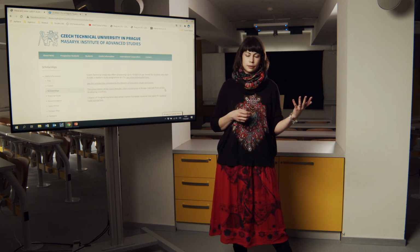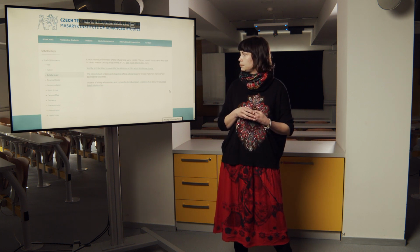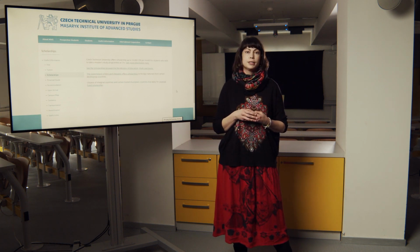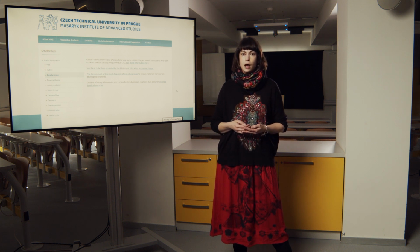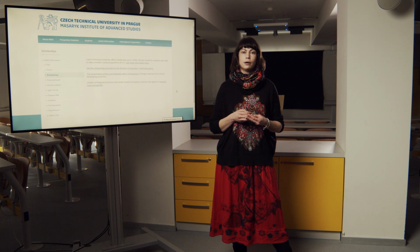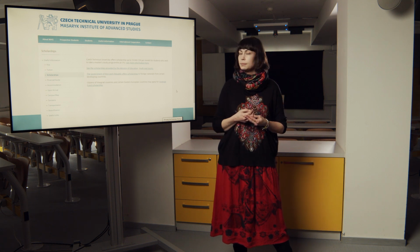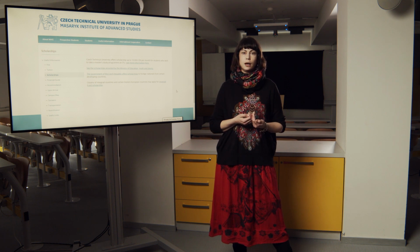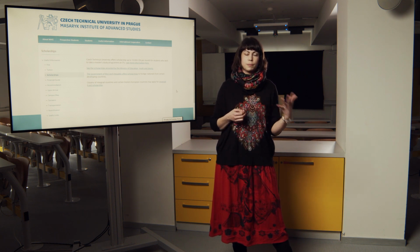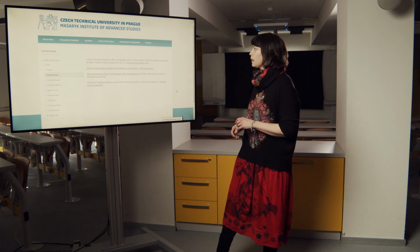If you are in a different graduate program, you can apply for the scholarship provided by the Ministry of Education of the Czech Republic. And if you are a citizen of a Visegrad Fund country or if you are coming from some developing countries, then you can ask for special scholarship which is provided by the government of the Czech Republic.